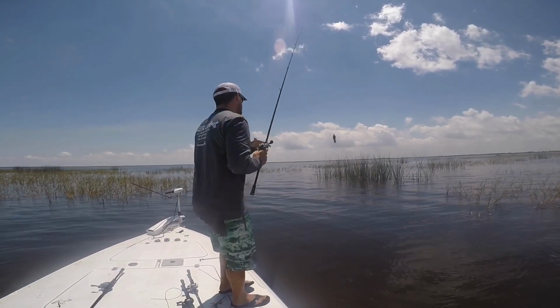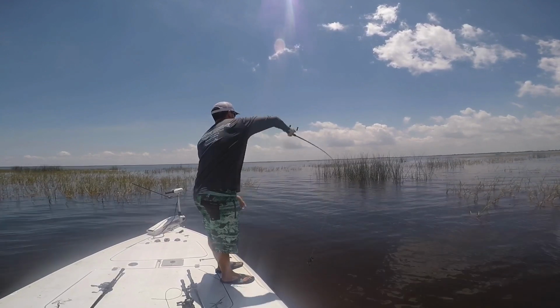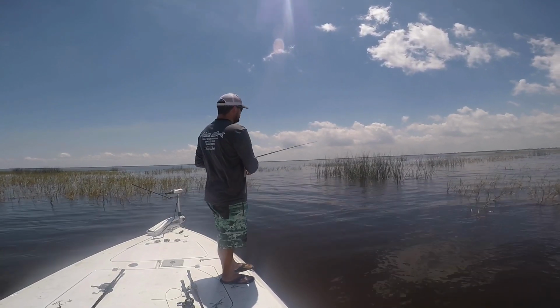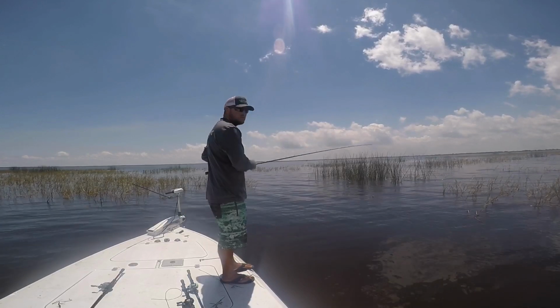You can see this reed clump here in front of me. Especially when you come up to a high percentage target, make your flip. See, I've let it hit the bottom. I don't go up and start working the bait. I reel up and just slowly lift, ready to set the hook if I feel anything different.